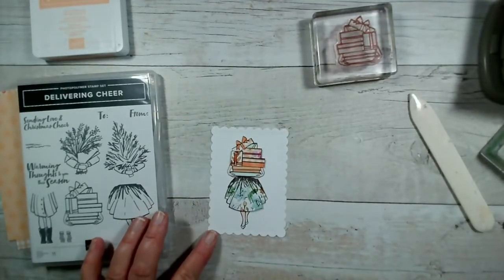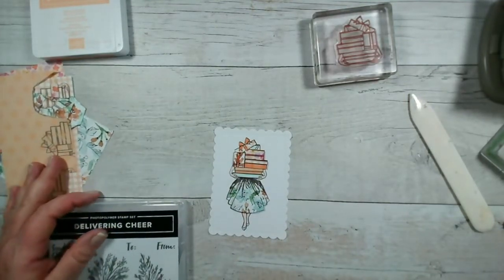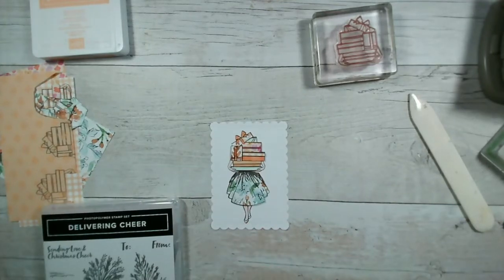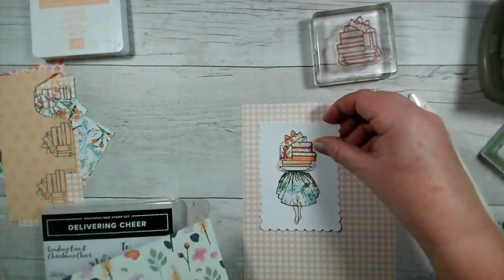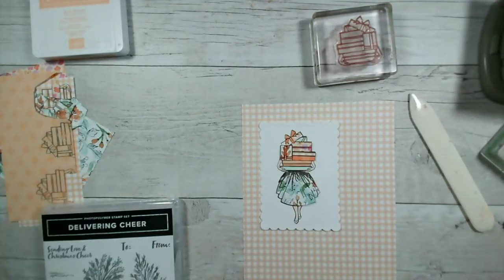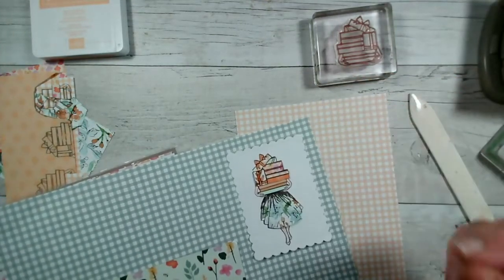So I could put this either on a note card or onto a larger card, and if I could use some of this paper, I think that would be really nice. So let me see what pansy paper I have that we could use as a backing. So this is that lovely gingham, and then I've got green gingham. This is soft succulent. That looks quite nice too, doesn't it?